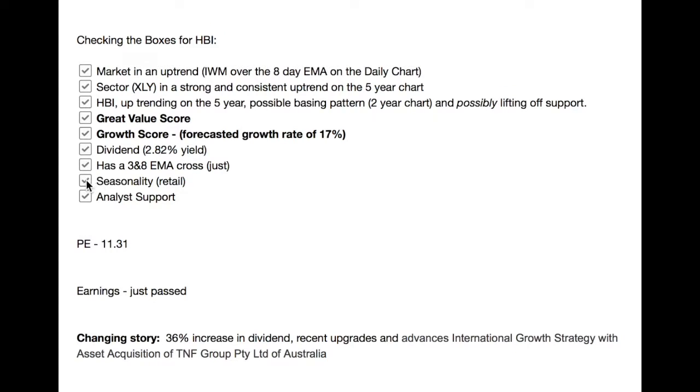Seasonality in its favor, check the box. Analyst support, recent upgrade, check the box. Current PE of 11.31. We don't have to worry about earnings. They've just announced their earnings. And why would it lift off of this area? What's the changing story? They've announced a 36% increase in their dividend, recent upgrades, and advances in their international growth strategy with the acquisition of TNF Group. If you want to hear more about this, I would encourage you to go to the website and listen to the conference call.